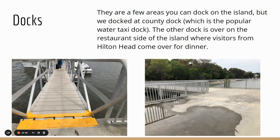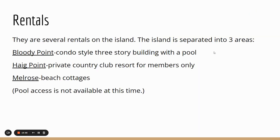When you get there, your dock's going to look like this. And so we went to County Dock. That's a popular water taxi dock. And you can see it'd be real easy for my mom to get up on the wheelchair. And they will help you unload everything. And so that helps too.